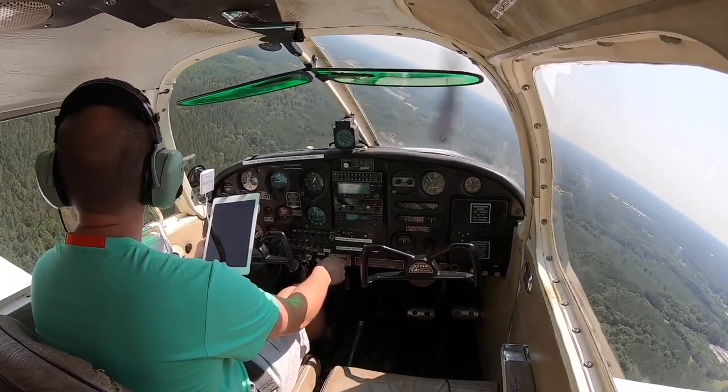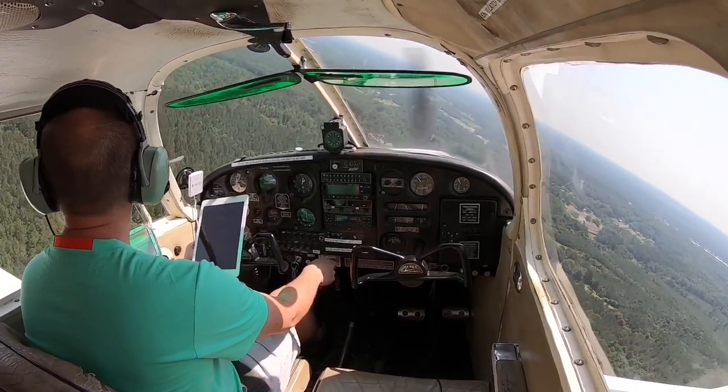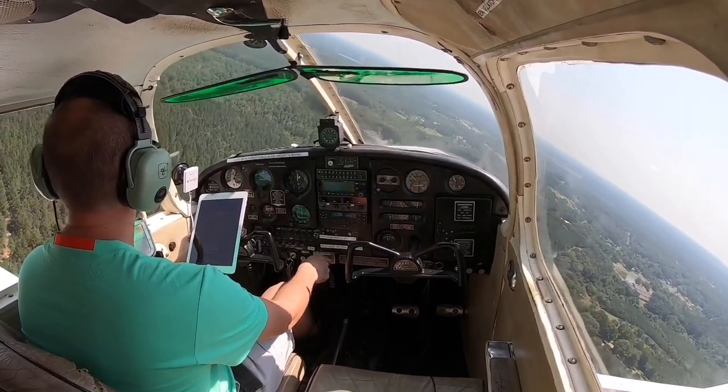Left downwind departure to the southwest, climbing to 3,500, Davidson County.